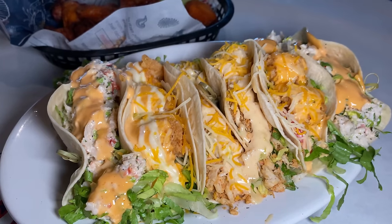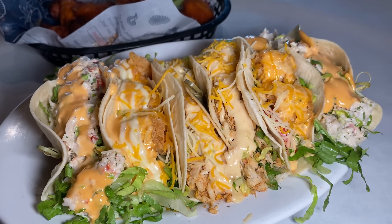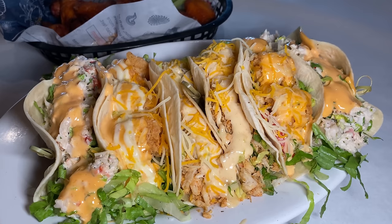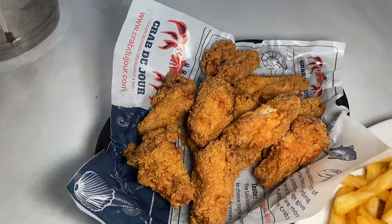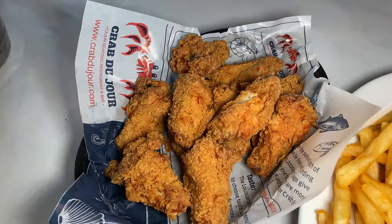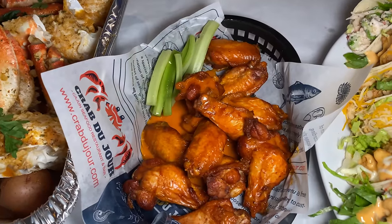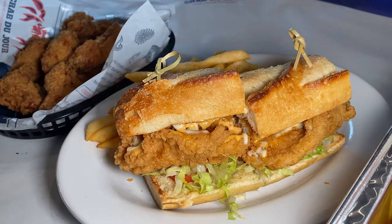So, Katina, what else do we have? 2 of their taco trios over here, which includes one of them is a shrimp taco, one of them is like a lobster salad taco, and then we do have a crab taco as well, and they all have really delicious looking sauce on them. Over here, we do have 12 of their lemon dry rub chicken wings, and then we do have 12 of their buffalo wings. We have a shrimp po' boy, and then also some fries on the side.